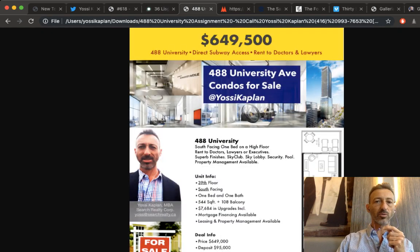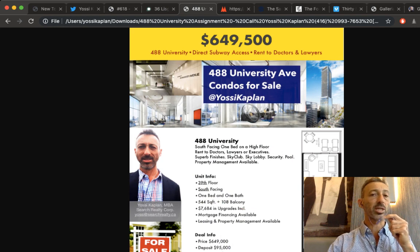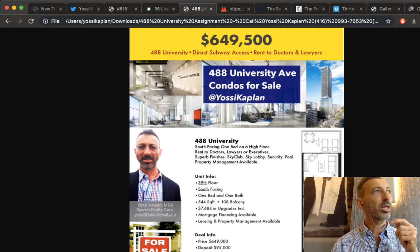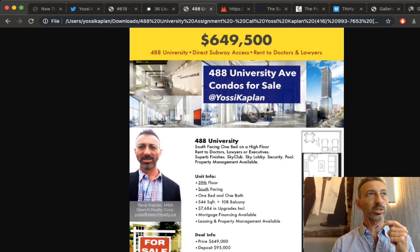Moving on to 488 University, occupancy just started. We're going to get the keys for this one in about a month's time, in October. This unit is fantastic. Offered at less than $1,200 a foot at $649,500, 488 University, direct to the subway, 39th floor, south view, one bedroom. I think this will rent to an executive for about $5,000 a month, say a surgeon coming to train at Mount Sinai for 6 or 12 months. These people make $1 million a year.